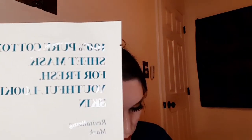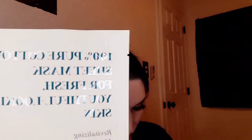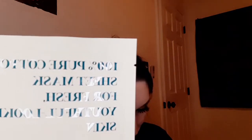Let's see. And then last, there's a little mask. It says it's 100% pure cotton sheet mask for your fresh, youthful looking skin, and it's a revitalizing mask. Now, I think I remember Abby saying that it doesn't get wet and make a mess, what she read about it, which, yeah. So she says, I haven't left my home in 15 days, well, maybe it's been 20. With all the time indoors, my finicky skin is drier than ever and randomly reddens and flakes.